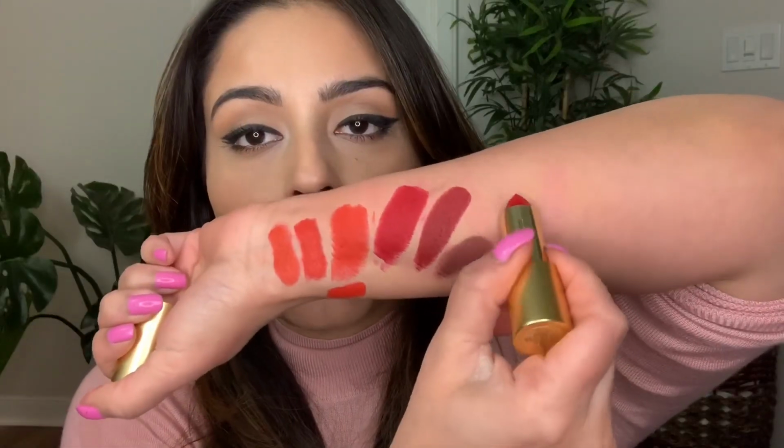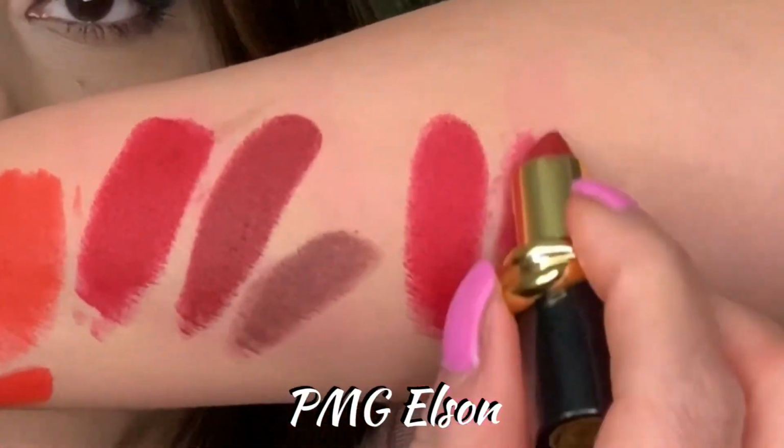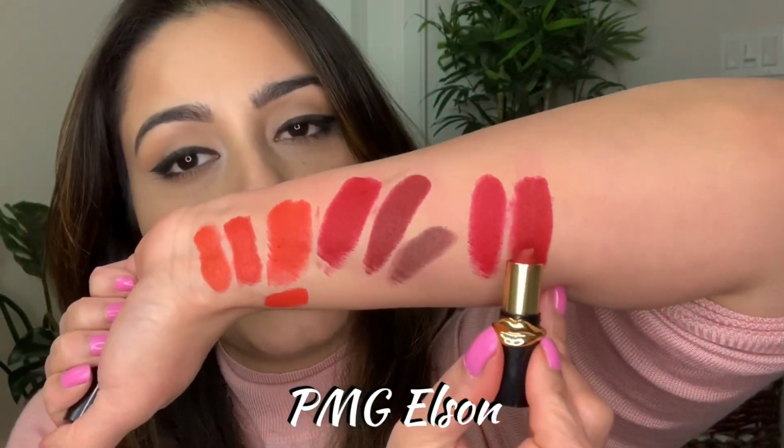Next, I want to compare the red. So what I'll do is I'll first apply Velvet Ribbon right here. And I want to compare it with the Pat McGrath Elson shade. So this is how it compares. They look pretty much the same. I feel like the Elson is much deeper though.